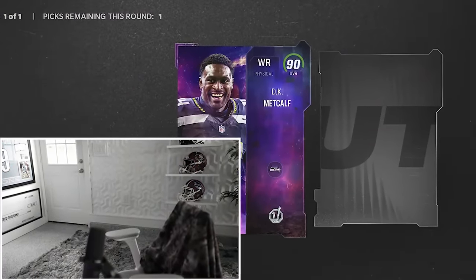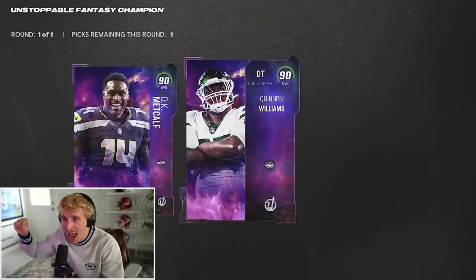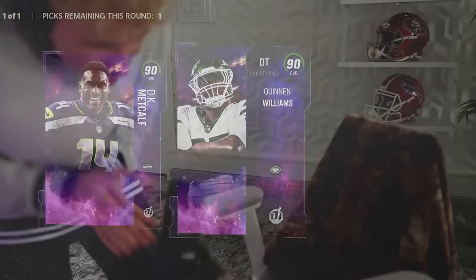Dude. Dude. There's no way. There is no way that's Kyle Pitts. There is no way! Okay. Okay. Quinnen Williams is probably really, really good.